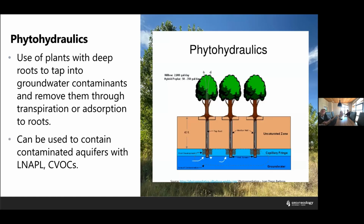All right, so what about phytohydraulics? That sounds pretty cool. So phytohydraulics is basically using a tree's root system to capture a plume. Now, this works on both floating or LNAPL plumes or DNAPL plumes.